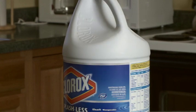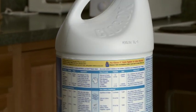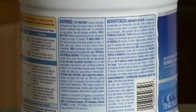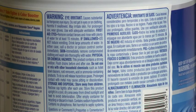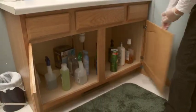Store all household products in their original containers. The label on the original container gives you the identifying information you may need in the event of an accidental poisoning. Follow product label warnings about mixing different products together, ventilating guidelines, and wearing protective equipment. Keep chemicals away from food and medication and store them in a separate location.